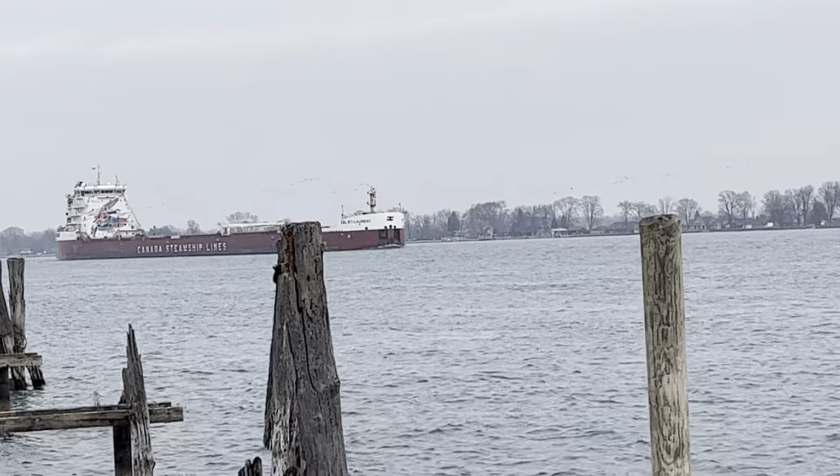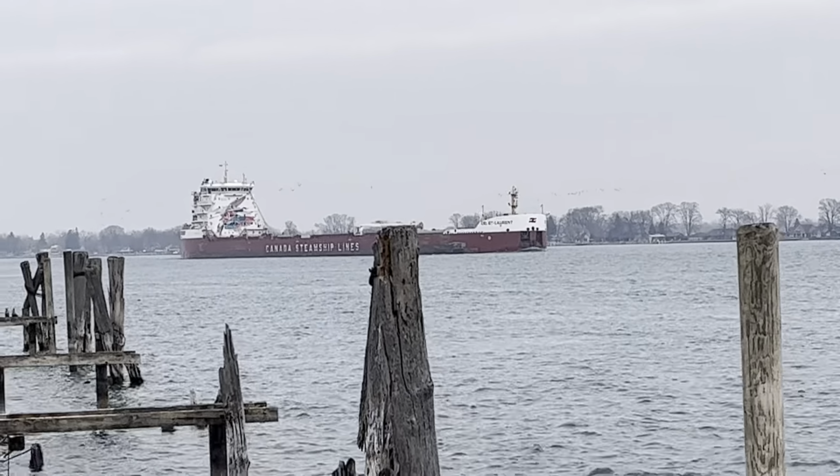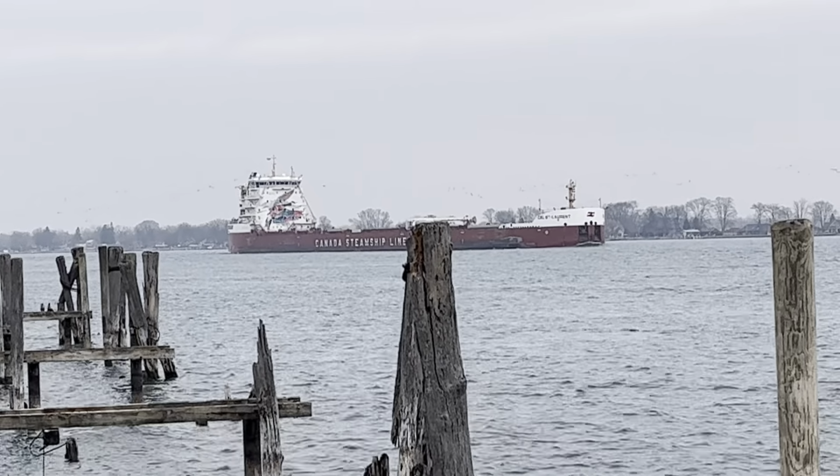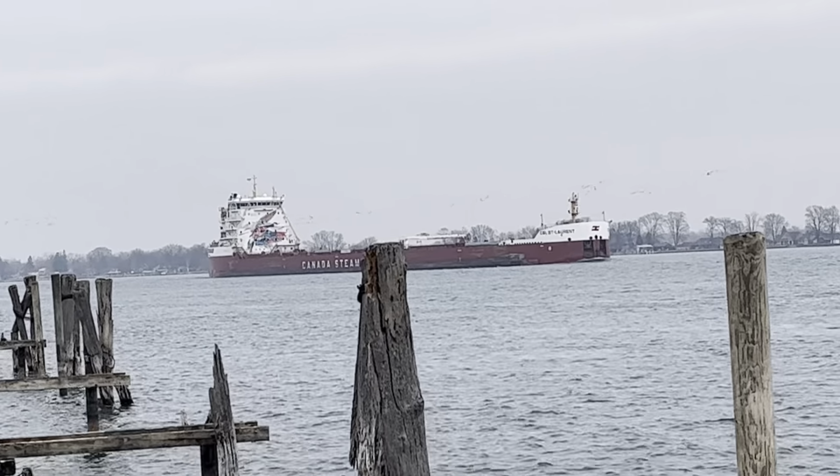the freighter CSL St. Laurent from the Canada Steamship Lines. And you can tell it's the CSL St. Laurent because she has the beautiful mural on her pilot house.